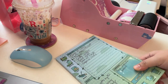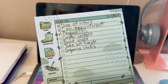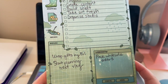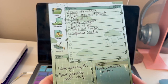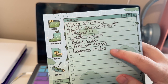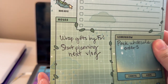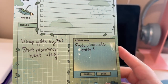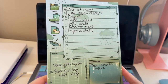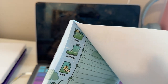I made a reel or TikTok about this, but I actually decided not to use a planner this year, and I decided to use our planner pads, and I find that I actually like using these a lot better. They have a section where you can put all your to-dos, and then I can just check them off when I'm done, and then there's also a notes section and a tomorrow section for reminders, and I find that this format has actually been working really well for me. This is the rainy day design, by the way, and then I can just tear it off when I'm done.